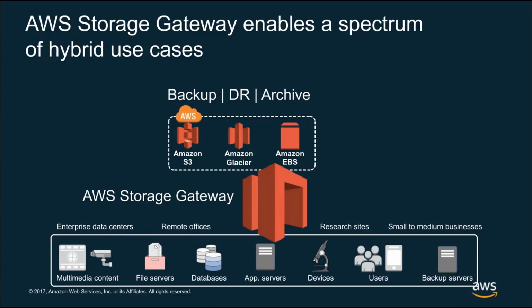When the service launched back in 2012, many customers used the service for backup, disaster recovery, and archive to reduce their on-premises storage footprint. Storage Gateway provides storage in core storage services. Here we see Amazon S3, Glacier, and Amazon EBS, available to your applications through the service in a way that those applications can adopt it without having to make any changes. And we'll look at some of the technology that allows us to do that in a moment.